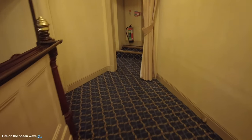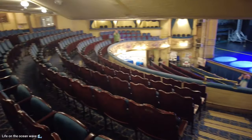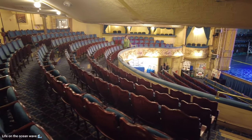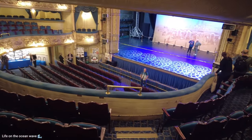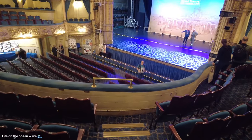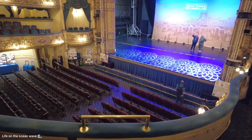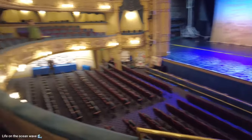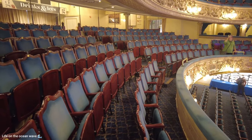Take you into the dress circle, folks. There we go, look at this. That's Blackpool Tower over there. Wow, look at this. Actually, you've got quite a good view up here. I mean, people say it's the cheap seats, but you get a good view up here, I think. Wow, look at that.